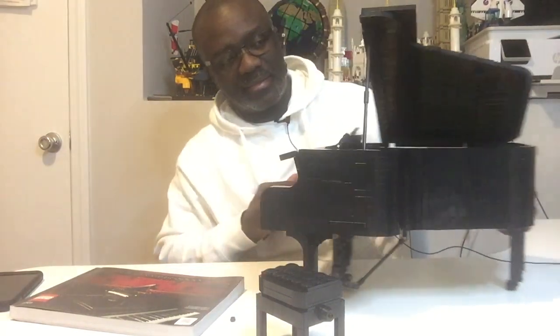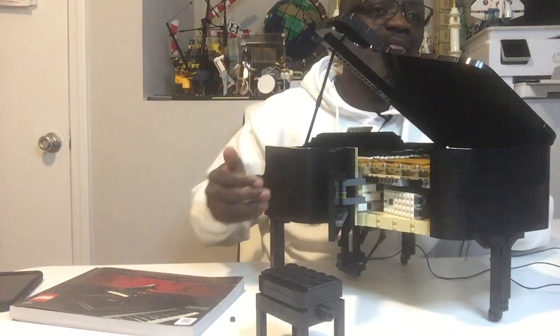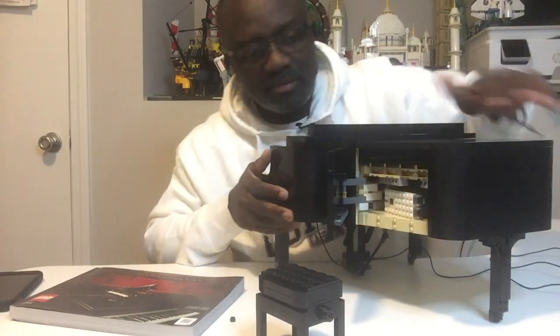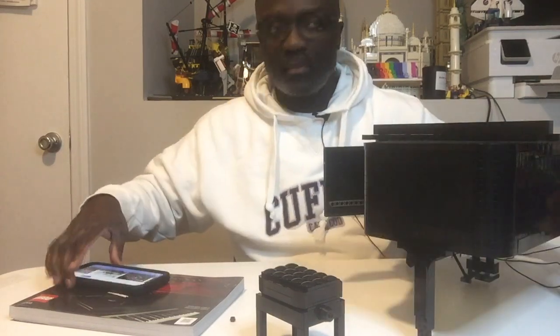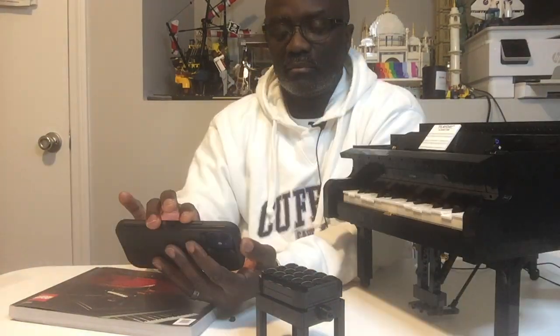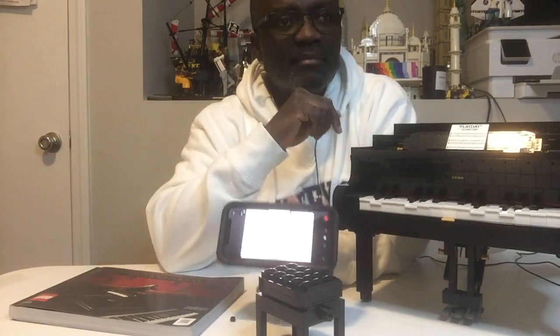And the cool thing about this is that when you open the side, there's the battery, right? So there's the battery. We can close this. And let me turn it on. So, Powered Up app, here is the piano. You choose that. And of course, it's playing through the phone, and you get the keys moving because the battery is connected to a motor and the motor is connected to pieces that lift and drop the keys.